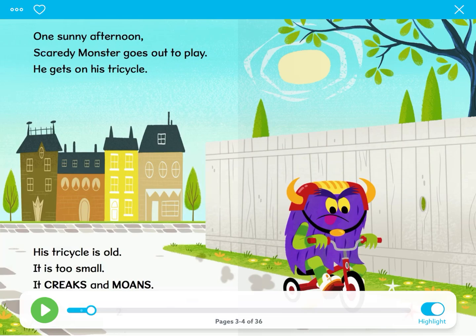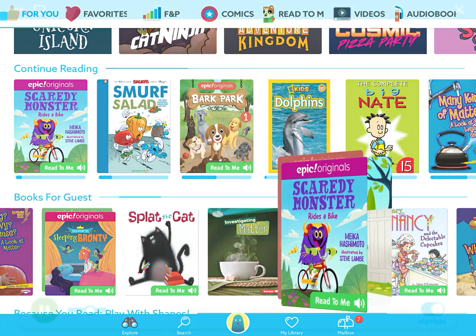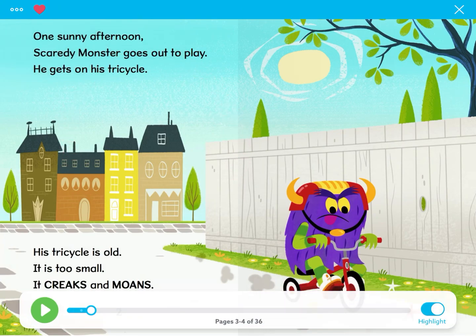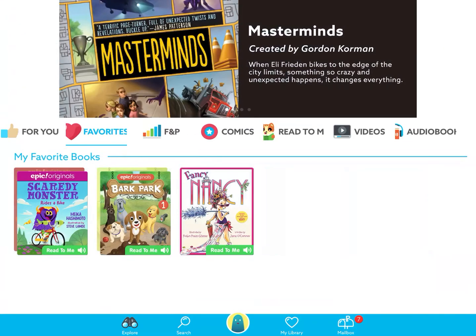Okay. Hit pause. You want to read this by yourself. Now, if you get stuck, you can always use the helper. All right, this looks like a good fit book for me. So I'm going to come out of it, and I am going to put a heart at the top, and that will favorite it. So let me show you again. If you go up at the top, there's the heart. I hit favorites. Now Scaredy Monster is in there.